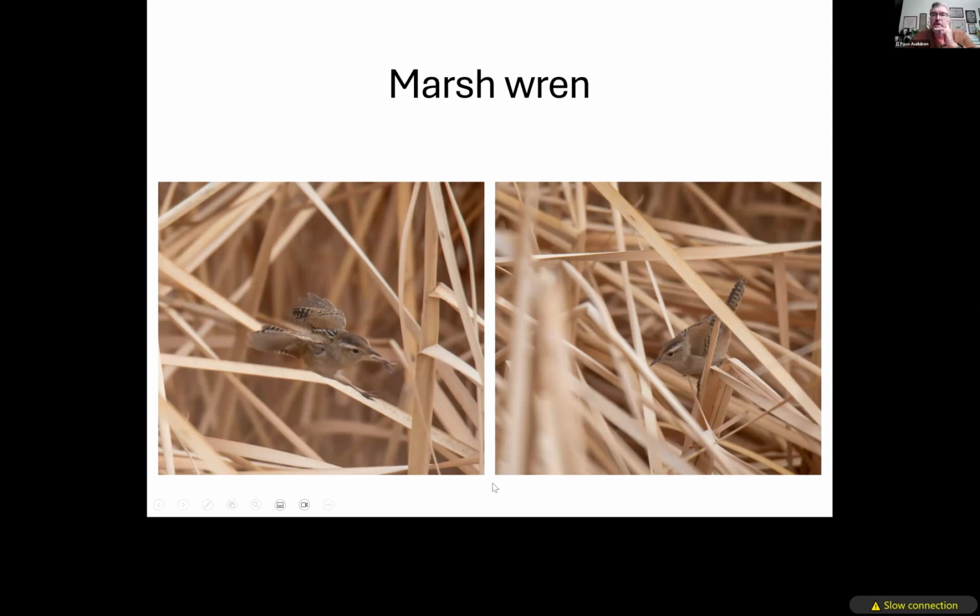These are also very common at Rio Bosque. There's a lot of them out there, but during winter, if you're walking the trail at Ascarate, there's usually probably 3 or 4 different ones that have their different patches set up that you'll hear them calling from.